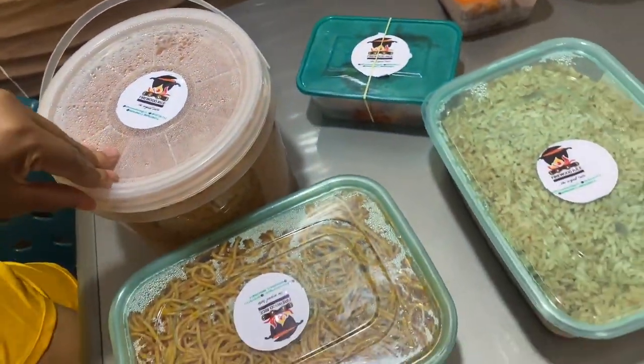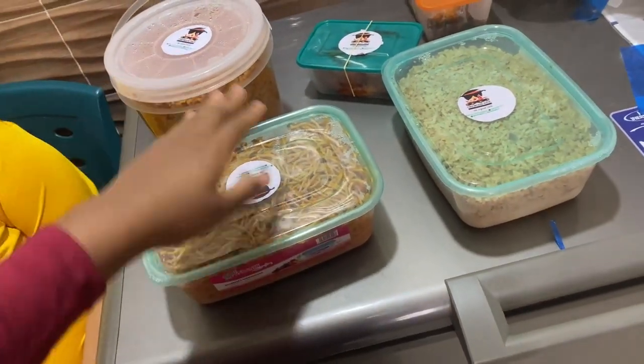Anyway, guys, let's go. I have this Fashion Nova fit that I love. It's from Fashion Nova. Anyway, let's go. See what just came through.